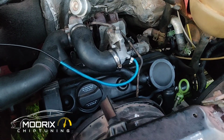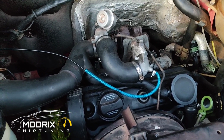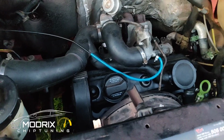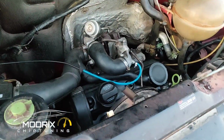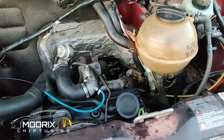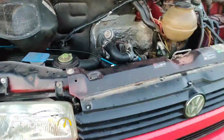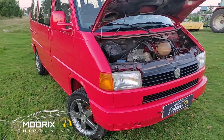Probably we can get 100 horsepower from this, definitely. I would say even more. We can do even 120, 150 probably, with some more corrections on the injectors and probably the pump. So that's what we've done, all because the old engine was scrapped. Probably that can be fixed, as you can see in other videos.